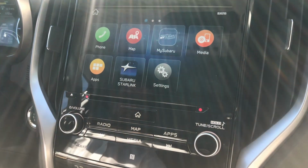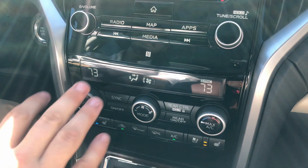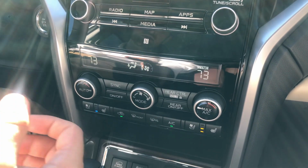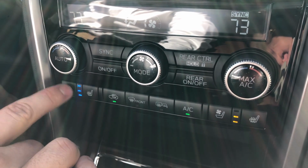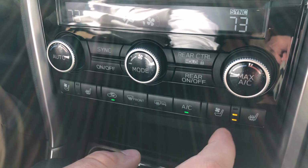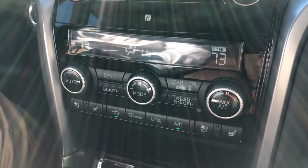Moving down a little bit more, the climate control system. You actually have triple zone climate control. You see the two main zones here, and we'll show you the third zone in the back in a minute. But what's also neat, on the Touring trim level, you have both heated and cooled seats. Hopefully you can see the light here. You got the blue when it's cooling the seats, and you get the red or the orange when it's heating the seats. I'll turn off Brandon's heated seat right now because it is toasty outside.